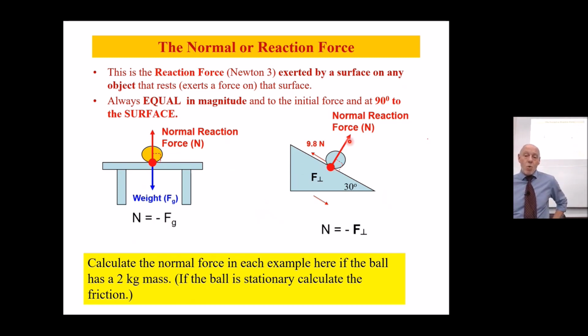In this one on the right, what component of force is going to give you the normal? Come on, you've done components. Which component is going to be equal to the normal? Perpendicular. So in this case, the force of gravity is just mass times g. If this was a 2 kilogram object, then you'd have 2 times 9.8, which would be minus 19.6, because I've said here, calculate the normal force in each example if the ball has a 2 kilogram mass. So the normal is minus 19.6.